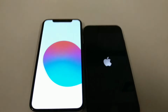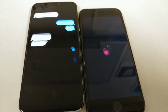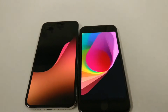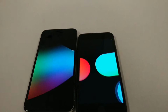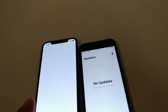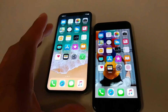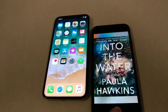Now, in terms of what's inside, they both have the A11 newest processing chip. So you don't have to worry about one being faster than the other or one having better internals than the other. The A11 right now is Apple's strongest processing chip. It's super quick. Anything you press, anything you touch is going to pop up right away. You don't ever have to worry about it being sluggish. And knowing Apple, it's going to stay that way for a long time before it ever gets sluggish.